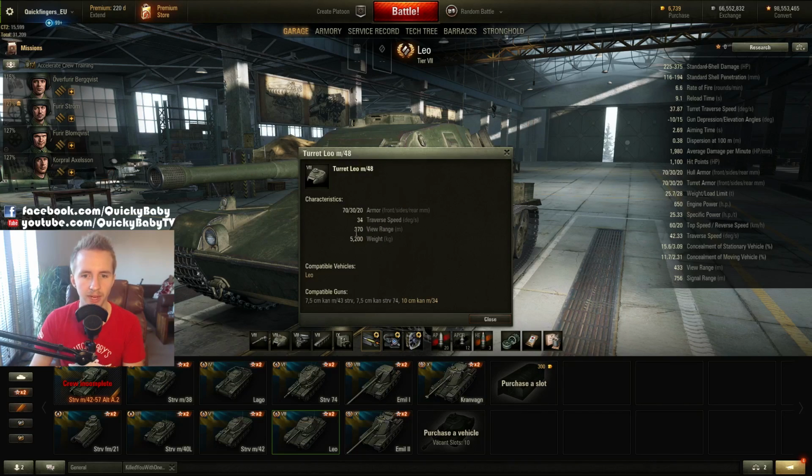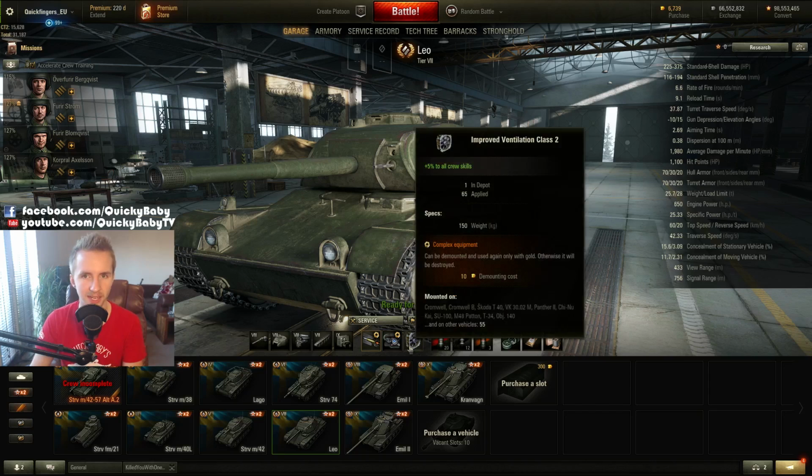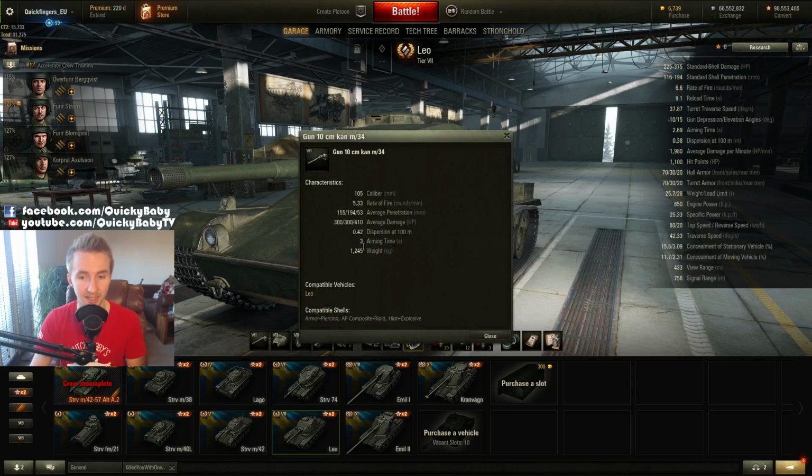Furthermore, the vehicle's view range is not amazing for a tier 7 medium at 370 meters, which means that I think you'd be hard pressed to drop out vents or coated optics on this tank to use a gun laying drive to try and mitigate that 3 seconds of aim time.